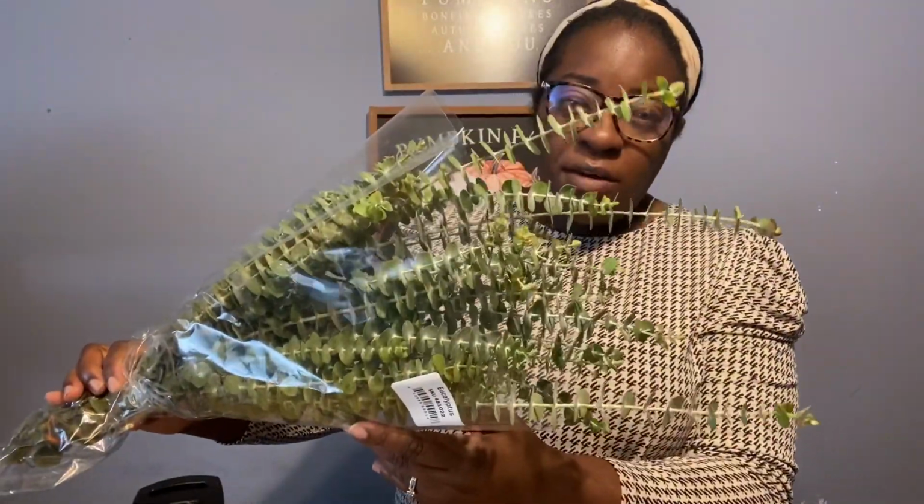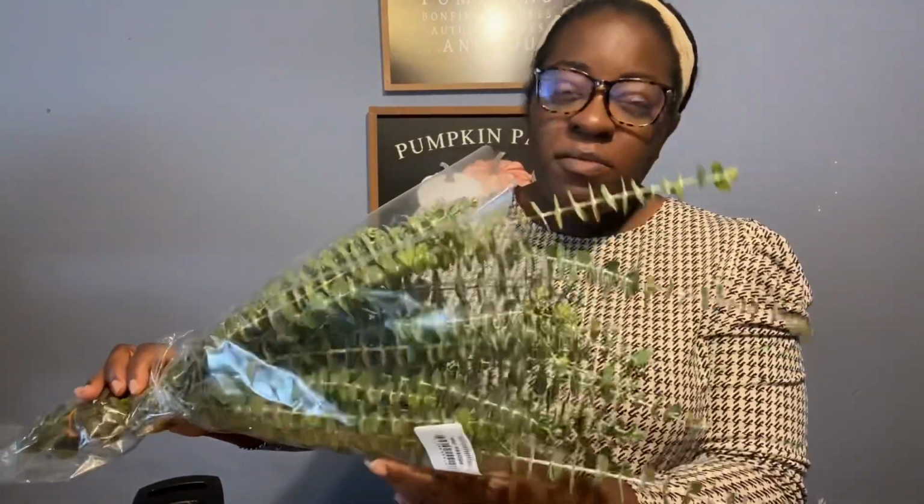All right, so I went to Trader Joe's. Like I said, yesterday I wasn't feeling so great. And today I'm feeling a little bit better. So I went to go get some more eucalyptus from Trader Joe's. So I grabbed these stems. These are a little bit different. And they smell so amazing.